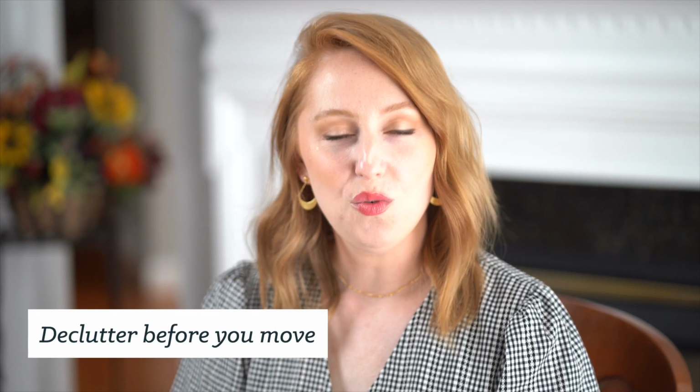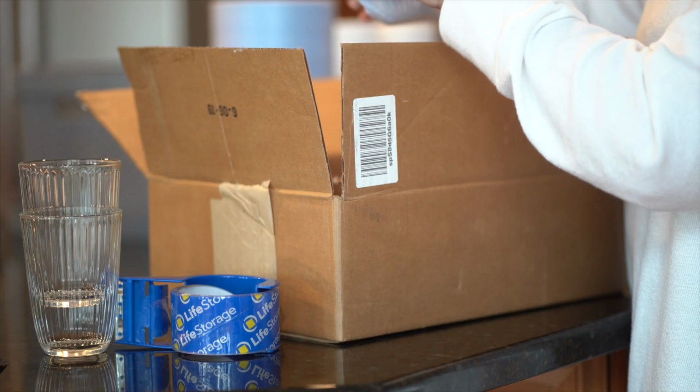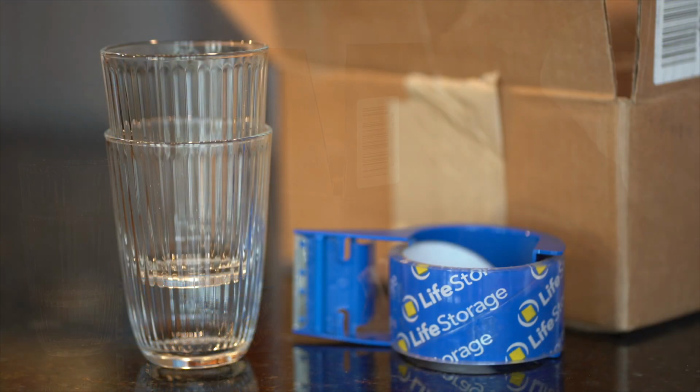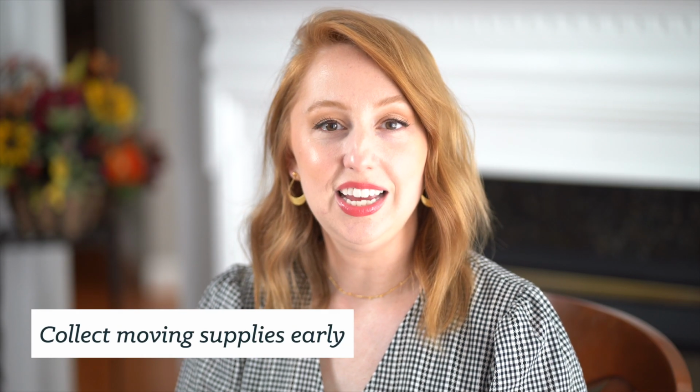Declutter before you move. Why move stuff you rarely use anyway? This is what I said to myself over and over again as I was packing. I want to use this as a fresh start, so I utilized my neighborhood's free recycle and reuse group. I gave away a couple pieces of furniture that won't fit at the new house, and I did a donation pickup for some dishware I hadn't used in a long time, and it was heavy, so just one less heavy box to carry.